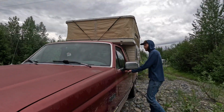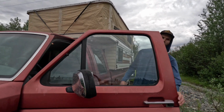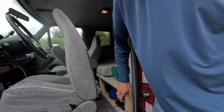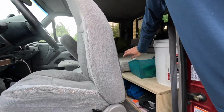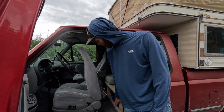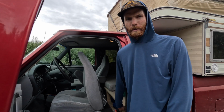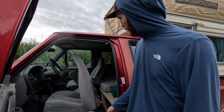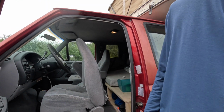In the truck interior, we also added a little wooden storage organizer. There's normally a seat back here, but we pulled it out because you can't really fit anybody except for children back there. So we pulled it out and put this little wooden organizer back here, and that's been just something I whipped together with some extra plywood we had from doing repairs on the camper. It gives us some extra storage and a place for the dog to sleep.